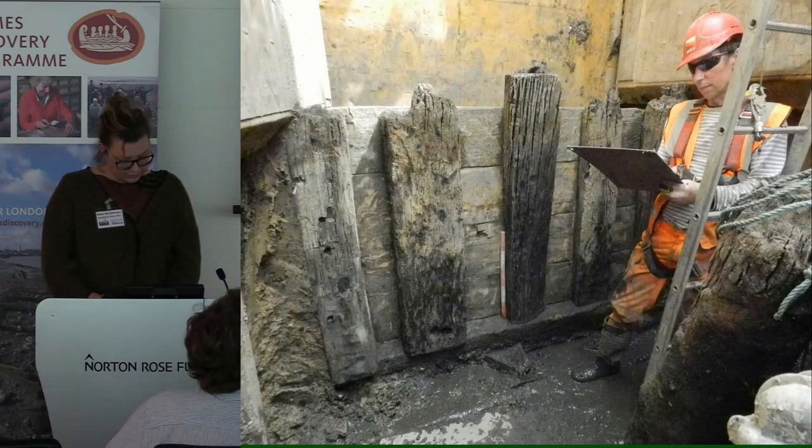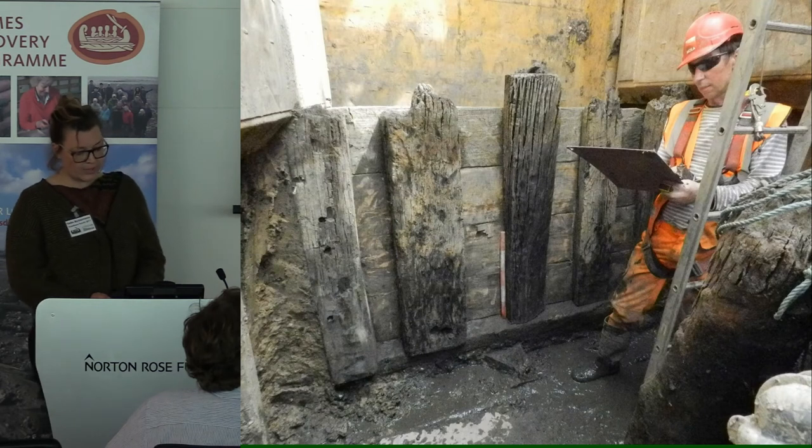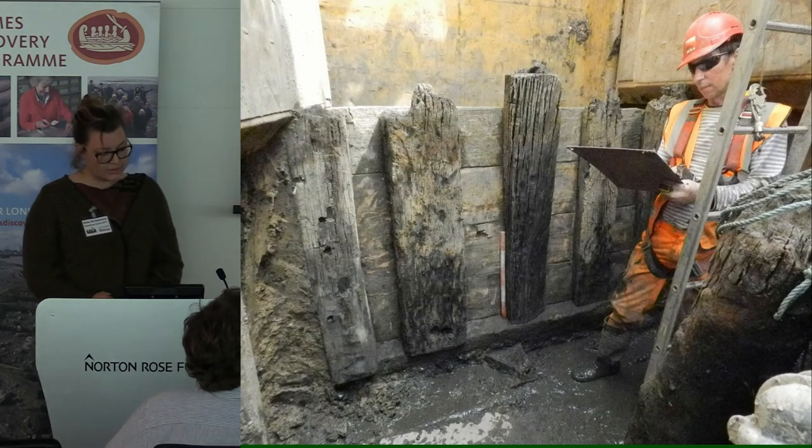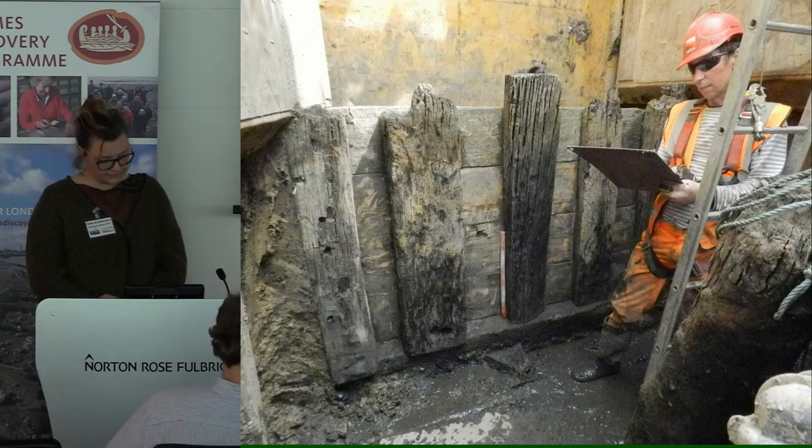This is the next revetment, which was situated about 1.5 metres north of the previous revetment. And here you can see we're recording the back or the land side of the revetment, again about a metre and a half standing. The revetment consisted again of oak posts sitting within a mortise and tenon joint within a base plate. The planks were made of softwood, probably conifer.